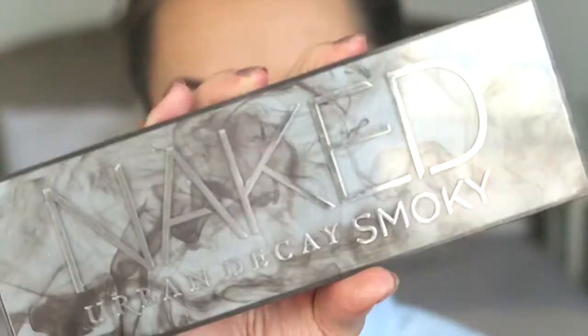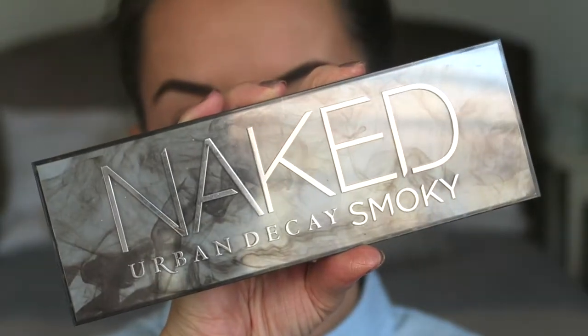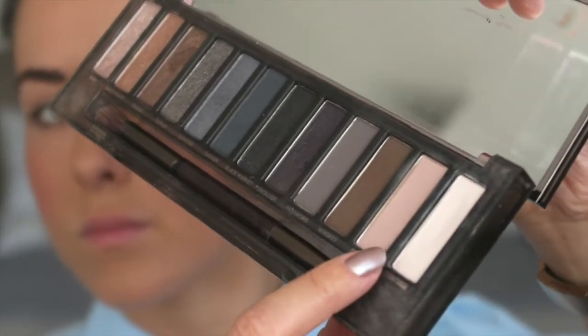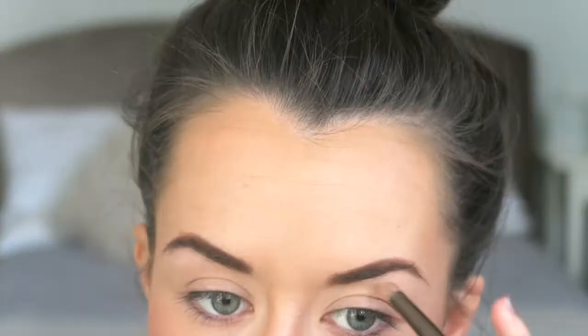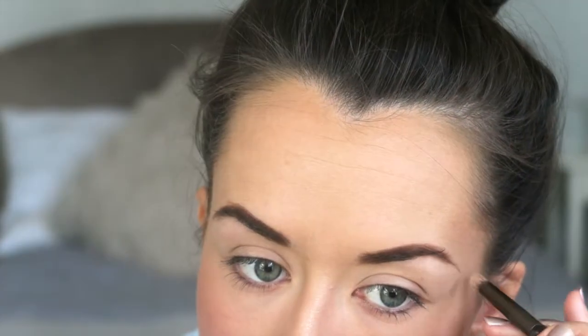So now onto my eyes. I use the Naked Urban Decay Smoky palette. The colours I am going to use are 13, Combust and Whiskey. With the brush that comes with the eyeshadow palette, you've got a small end and a fatter end. With 13, which is the whitest one, I just put a small amount underneath my eyebrow. The sun catches it and it gives my eyebrow a more defined shape.